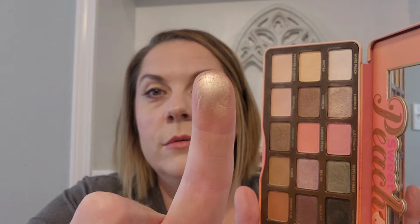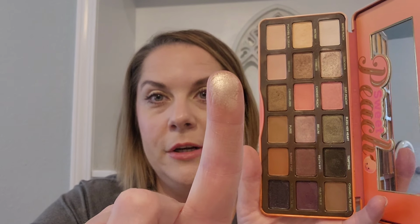And then the last one that I did, which was actually the first look that I did, was from Too Faced Sweet Peach. And if you follow Jessica Braun, she has talked about how Luscious, this one right here, is a great one shadow look, and I do agree with her on that. So I feel like that would be another option to do sometime soon. But my favorite one is actually right underneath of it. It's Georgia.